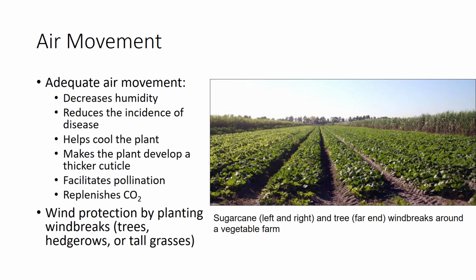However, excessive air movement has a negative effect on photosynthesis and crop yields, can cause physical damage, and spreads disease, weed seeds, pollutants, and airborne pathogens. Wind protection can be achieved by planting trees, hedgerows, or tall grasses as windbreaks.